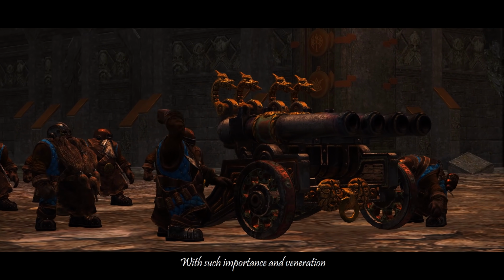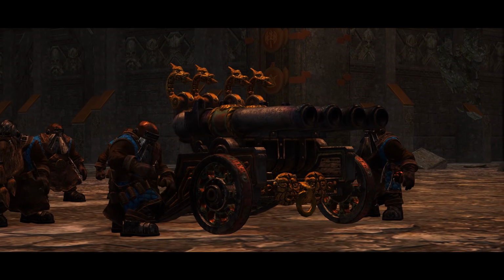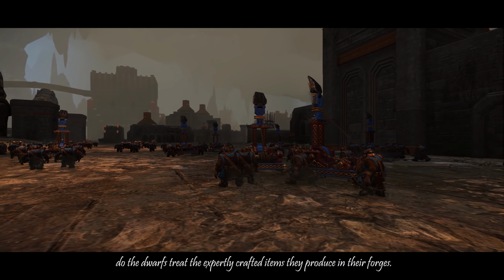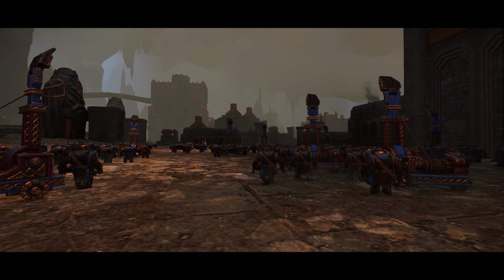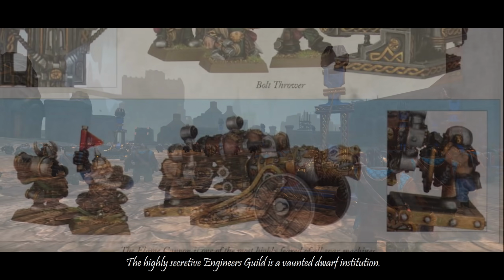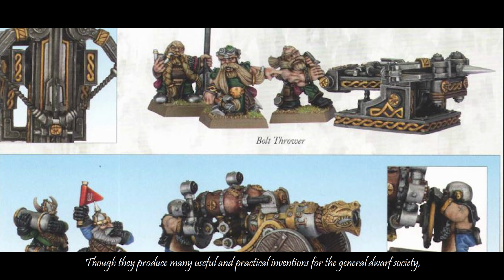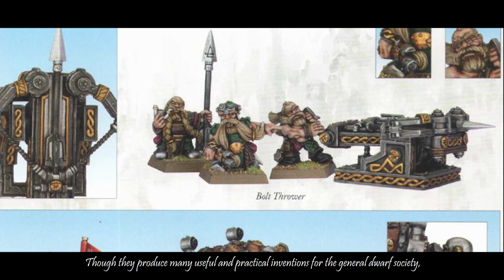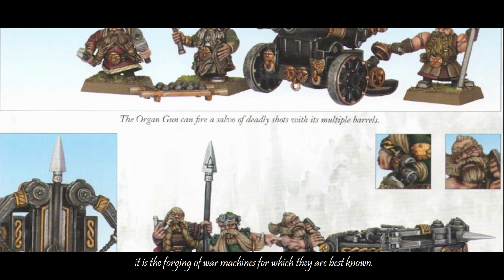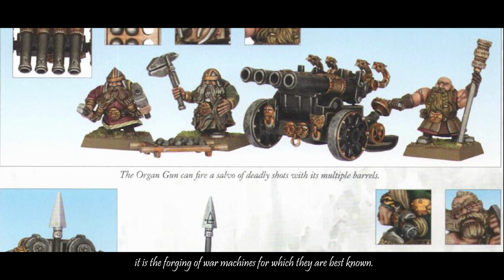With such importance and veneration do the dwarves treat the expertly crafted items they produce in their forges. The highly secretive Engineers Guild is a vaunted dwarf institution. Though they produce many useful and practical inventions for the general dwarf society, it is the forging of war machines for which they are best known.